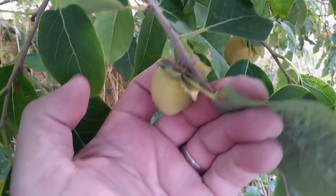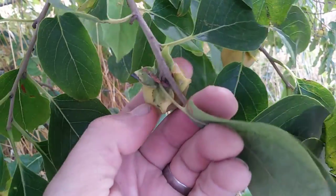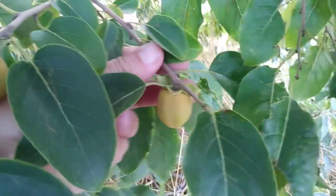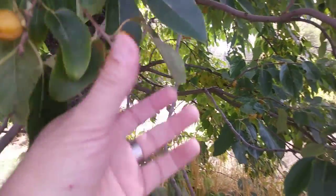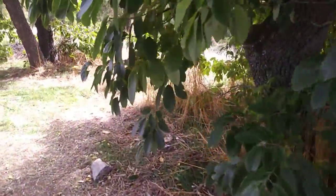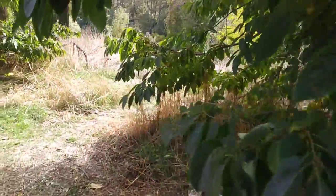This is wild persimmon. Now it ends up that wild persimmon is not native to this area. Wild persimmons are native to the southeastern United States, and they do go up the east coast further north as well. They're not only in the south, but the largest area is in the south.